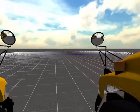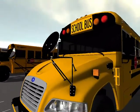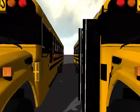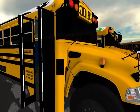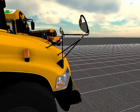That's what kind of engine this is. This is a C7 Cat right here. So this is the most annoying of the engines. But yeah, that's what this one is. Now this one is 538. This is a 2009 Bluebird Vision. This bus actually has a Cummins engine in it, I believe.